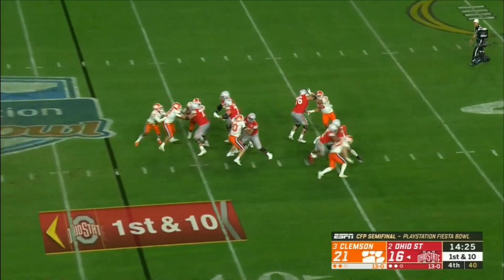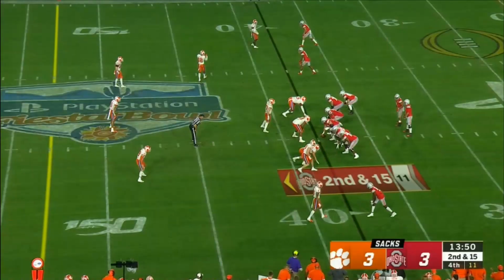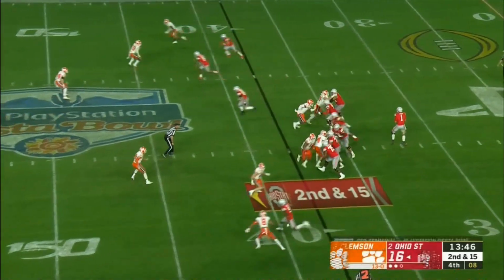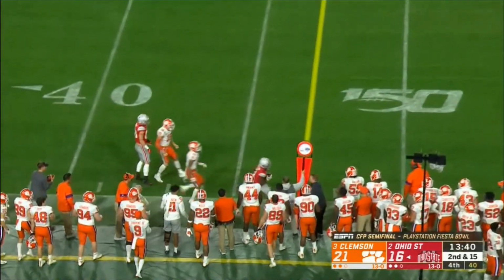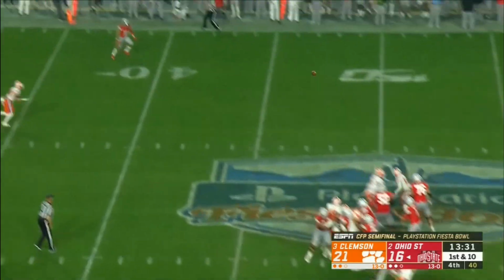Fields looking to throw on first down. Here comes the blitz. They can't get him to the ground yet, but then he throws it out of bounds. Instead, it's a 5-yard loss. And they come after him again. From the pocket, trying to escape, looking to launch, fires to the sideline. Nice hands on the catch. He's able to make that catch. After the first down, they're playing with tempo.